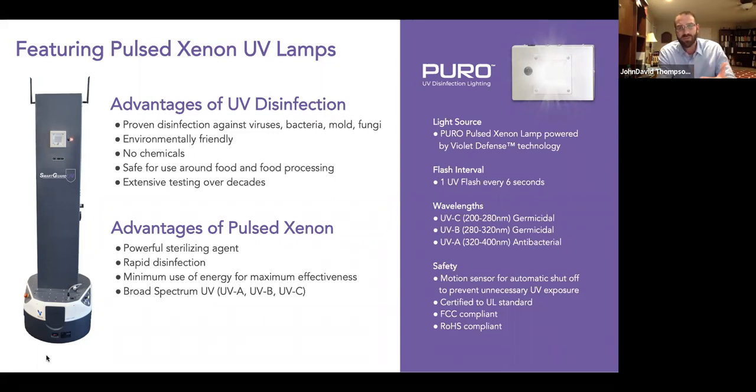Rather than being an always-on source, it pulses every 6 seconds. So it may roll up and pulse 3 to 4 times, up to 10 times in an area as it's disinfecting spaces as it goes about. It's safe for use around food processing. It's environmentally friendly. And as I noted, it's effective against viruses, bacteria, mold, and fungi. It provides a rapid disinfection.